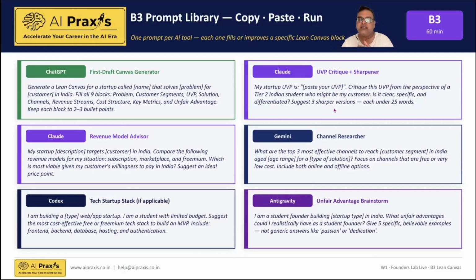Front end, back end, database, hosting, authentication? Most students don't know these terms yet. That's perfectly fine. Again, this prompt asks Codex to recommend a complete technology stack using free or affordable tools suitable for student founders. So, a tech stack simply means the collection of technologies used to build a software.